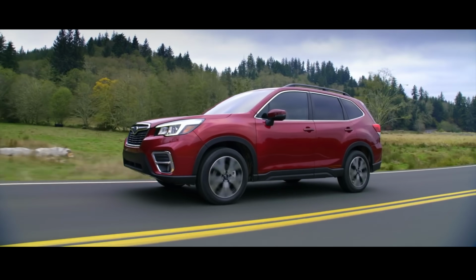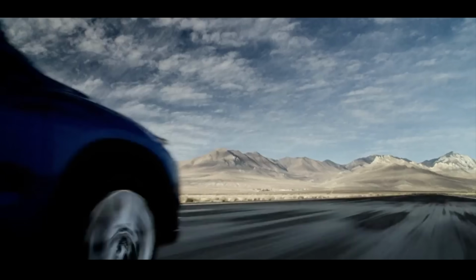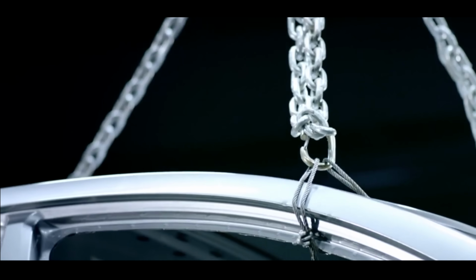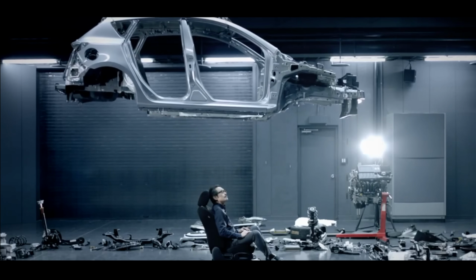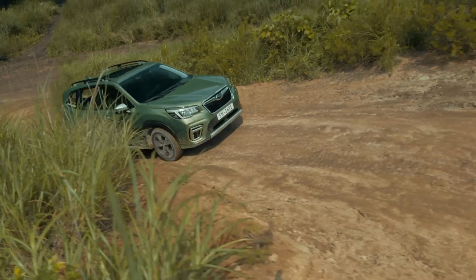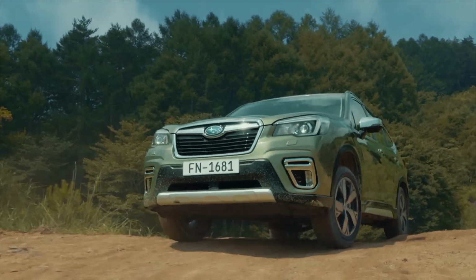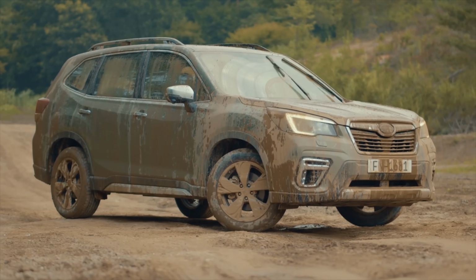Today, we're looking at two compact crossovers, the Subaru Forester and the Mazda CX-5. We'll drive through and see how each crossover evolved in technology and style. We'll also see which model years are the best to buy used, which ones to avoid, and more. So hop in and let's go for a ride.